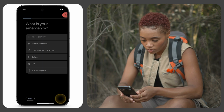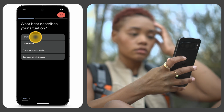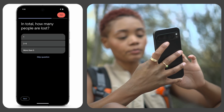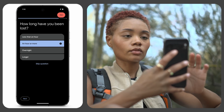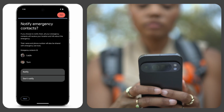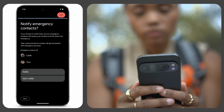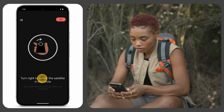Tap Start. To provide information about your emergency, answer the on-screen questions. To notify your emergency contacts, tap Notify. If you don't want your emergency contacts to receive your location and emergency information, tap Don't Notify.